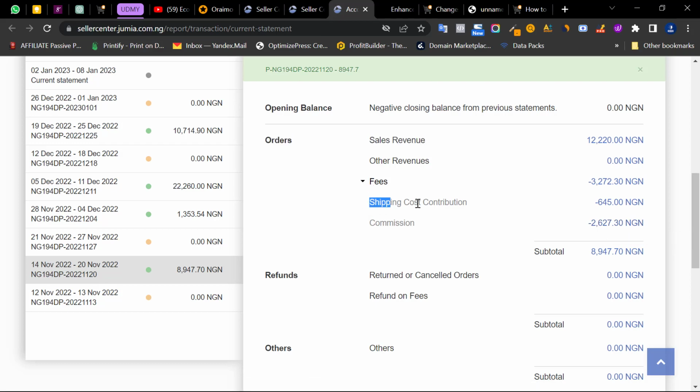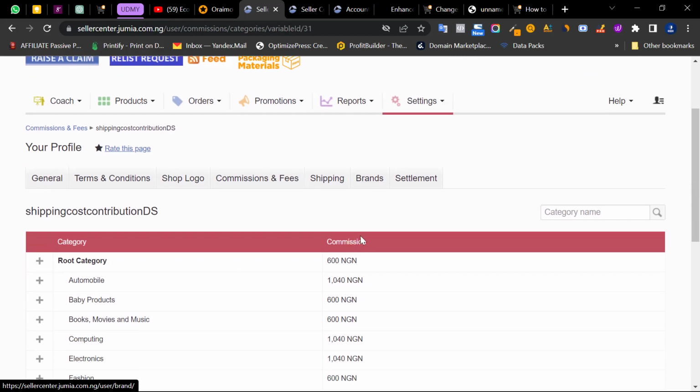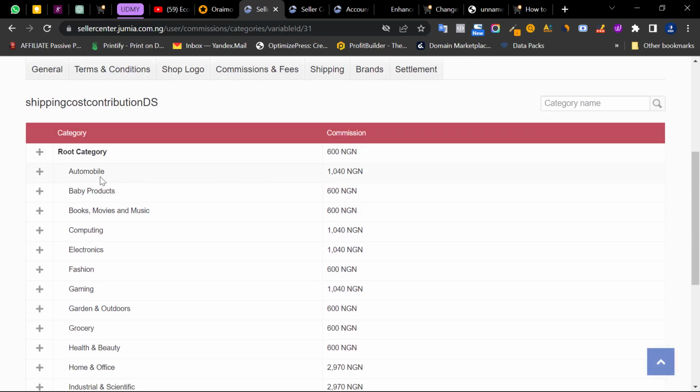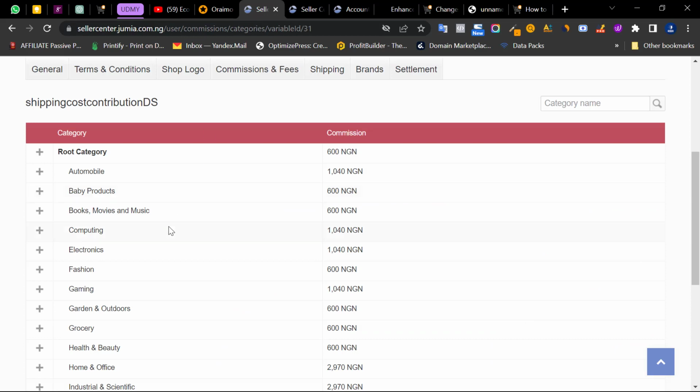Now the next fee you're paying is the shipping contribution. Now what is shipping contribution? That is what you pay whenever you make a sale on Jumia. All right. As you get a sale, you are paying a particular fee, and the customer is also paying a particular fee for the shipping. Now back to our item, which is under the phone and tablet accessories category.